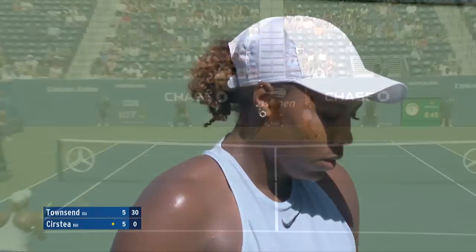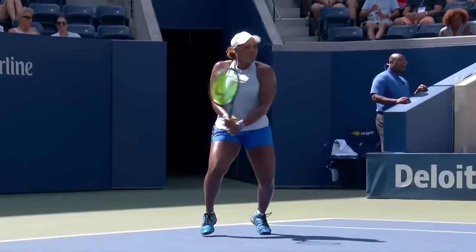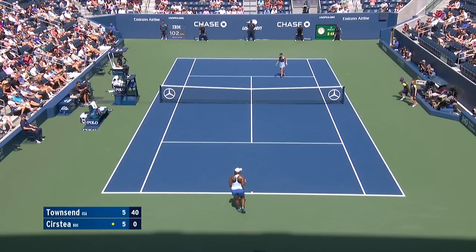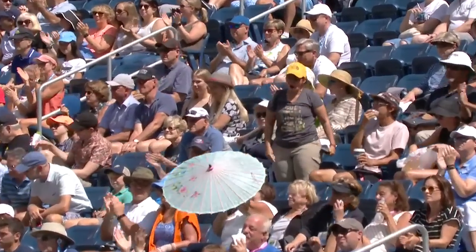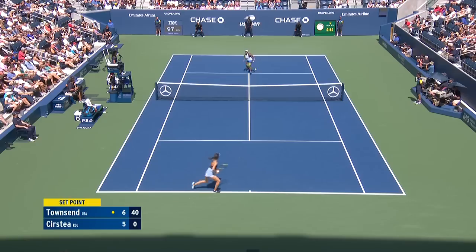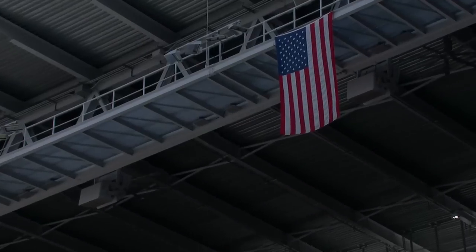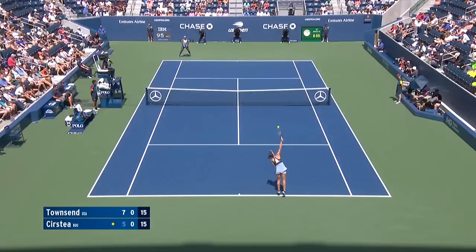Cannot give Townsend this backhand return. I mean, she hits that extremely well every time. Cîrstea sprays the backhand wide. Taylor Townsend gets the break. To Taylor Townsend on Armstrong. Important for Cîrstea to start strong in the beginning of this second set.